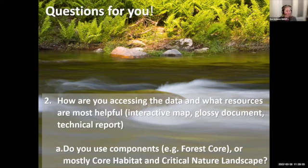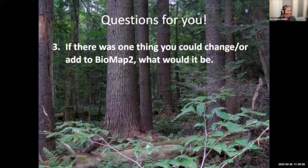Okay, so I think this is the last one that we had: if there was one thing you could change or add to what you know of BioMap2, so what you've been working with, what would it be? Knowing that we've made some obvious enhancements and changes, is there anything that you would like to see? If you take more time and think of something, please reach out and send an email. But even right now, anything off the top of people's heads would be greatly appreciated.